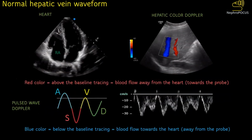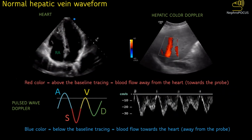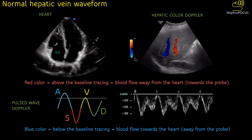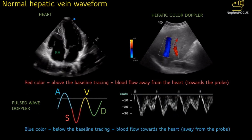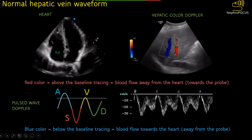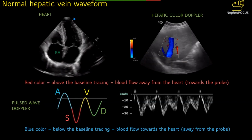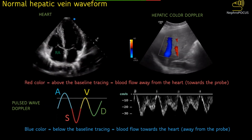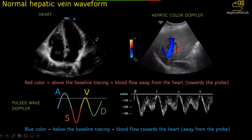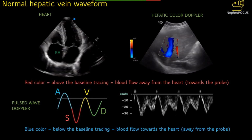So here is how a normal hepatic vein waveform looks. It has multiple individual waveforms, very similar to that of the central venous pressure waveform. We'll go over these individual waves. Like I said before, in general, red color is towards the probe and blue color means away from the probe. In spectral or pulsed wave Doppler, you have a baseline, and below the baseline is blue, which means blood is flowing away from the probe. Above the baseline is red, which means blood is flowing towards the probe. As we said, the hepatic vein is blue, so most of the tracing should be below the baseline.